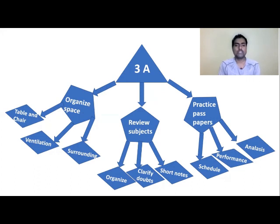Therefore, organization of the space is very much essential. That is why I just put it as the first one. After arranging a chair and a table with all required materials, the required materials can be these past papers and the notes, books, whatever the required things, and everything must be around you. And the water bottle also must be with you. And whenever you are thirsty, then you must drink water.